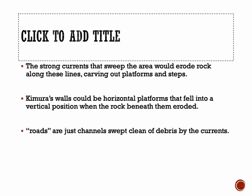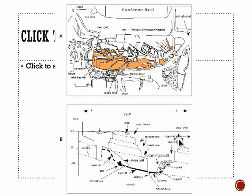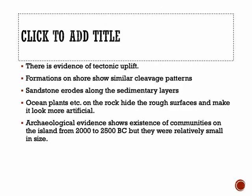Yeah. So the roads are channels, again, produced by erosion. Here's some more deposits. You can see that there was uplift and tilting of the sediment deposits, right? So here you can see kind of the way things have eroded, right? There's a little bit of uplift and tilt here you can see with the layers. Like we said before, sandstone erodes according to the sedimentary layers, right? The plants that have grown on the surface make it look more artificial than it really is.